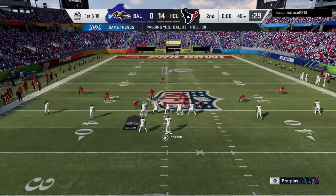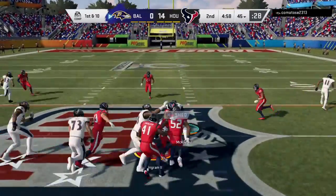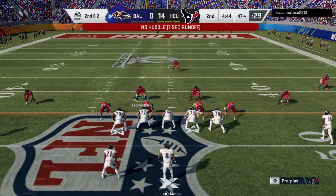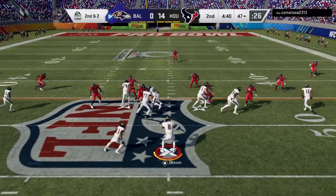Give me that ball, defense. They'll run on first down. It's Ingram. And he goes across midfield and down into Houston territory. 8 yards on the pickup, and now they'll have some options on second and short.